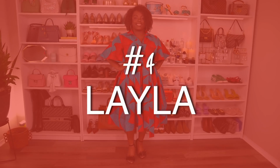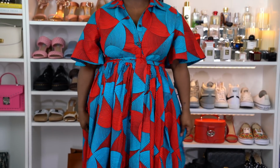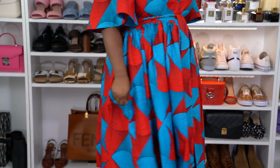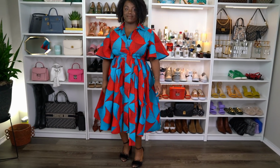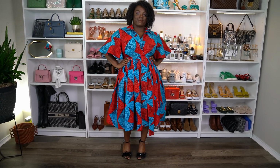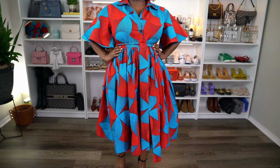Next, we have Miss Shadia again here in this Layla dress. I think this is my favorite dress. It is a button-up dress. The buttons open all the way down. I love the fit and flare of it. Kind of snatches her waist in. Twirl. Yes, ma'am. Has a little twirl with it. I think this is beautiful. I love the color on this dress. I love the print of the dress. I love the bell sleeve.